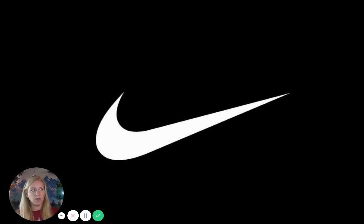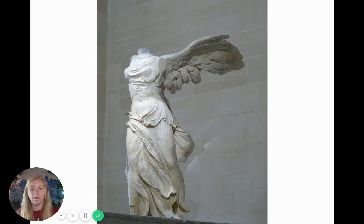So think about what this might represent. We have this, it's called the Nike swoosh. So it's kind of like a very iconic swoosh mark. And it's actually representative of a wing. So more specifically, the wing from Nike. Nike is how you pronounce it in Greek mythology. So this is an example of the Nike of Samothrace in the Louvre in France.